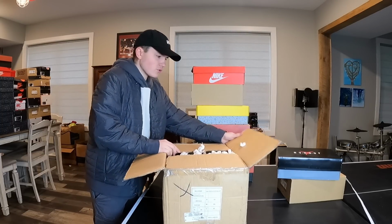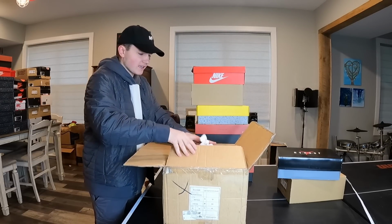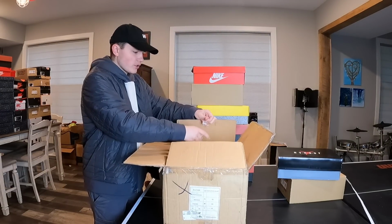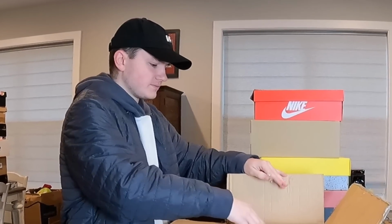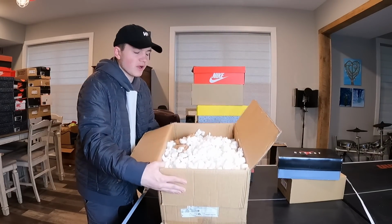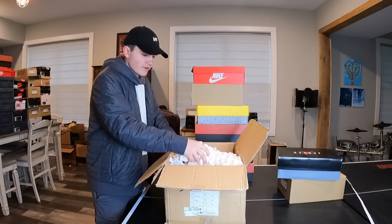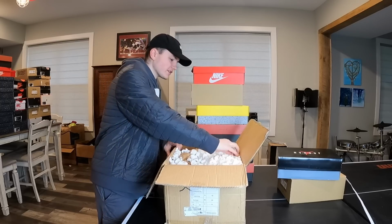Okay, so, wow. A bunch of packing peanuts. Like a ton. I don't know if you guys can see that. I guess this is how you are supposed to package packages. Yeah, I don't do this. I think this is a bit much, but now I guess if you guys order, I will use this for whatever is in here. This will help for a few orders, so I appreciate that.